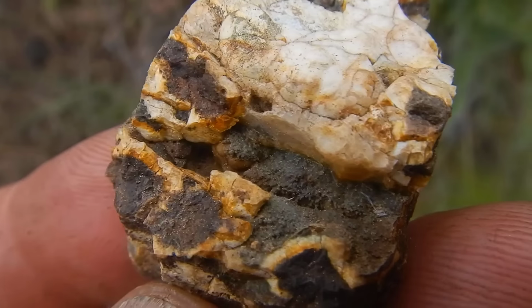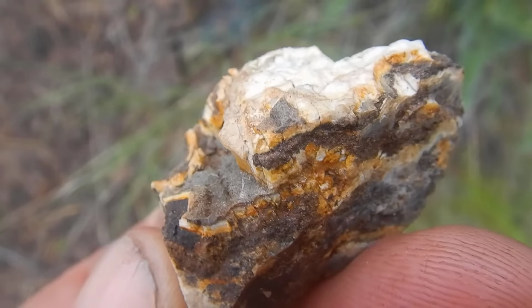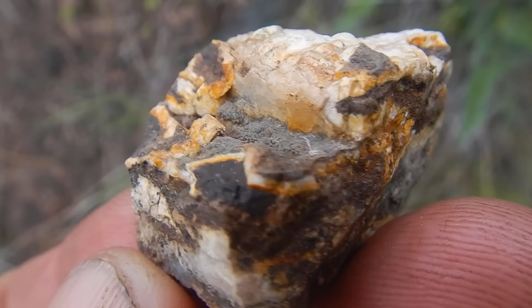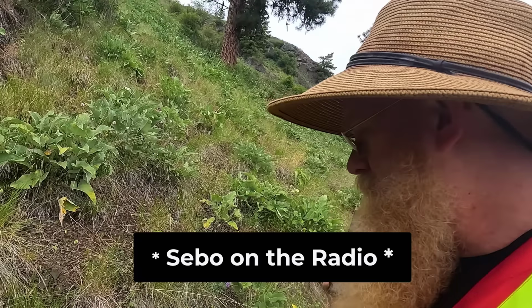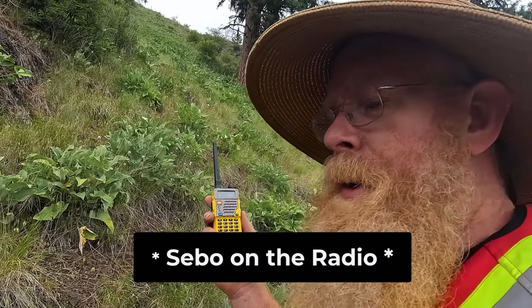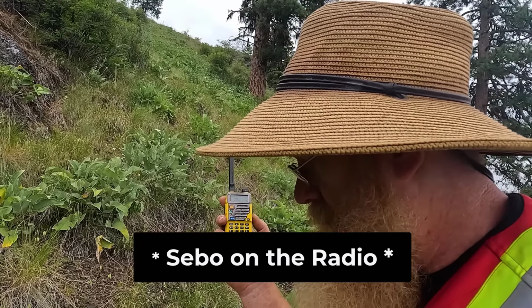Here's another juicy little sample I found of basically that same seam. Obviously carbonates of some sort, a little bit of quartz, maybe even a bit of druzy in there, and then rotting out sulfides. I'm pretty sure we got a fault contact back here. I can see a fault line coming through, and it's really brittle at the contact, and so there's definitely something happening up here.